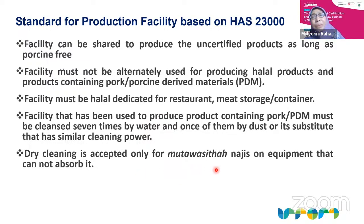And dry cleaning is accepted only for mutawasitah najis on equipment that cannot absorb it. Mutawasitah means medium najis. There is a requirement here that the equipment is inert, so it cannot absorb the najis. So the facility can be cleaned by dry cleaning, maybe because of technical difficulties. If you use water, the facility becomes bad, so the company can use dry cleaning.